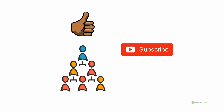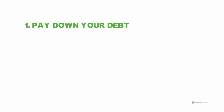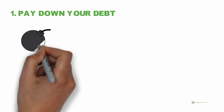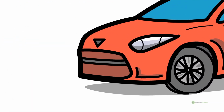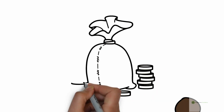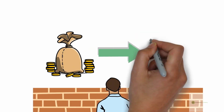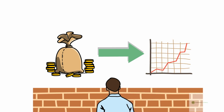Let's get started. Number 1. Pay down your debt. The first step that every aspiring investor must do with his 1,000 rupees is to pay down his debt, especially if you have a lot of consumer debts like car loan, credit card, etc. Debt is a major obstacle for your financial freedom. Imagine all the cash flows you would have if you do not owe anyone any money. These increased cash flows can then be used to fund and grow your investment account. So pay off all your debt and stay away from it.